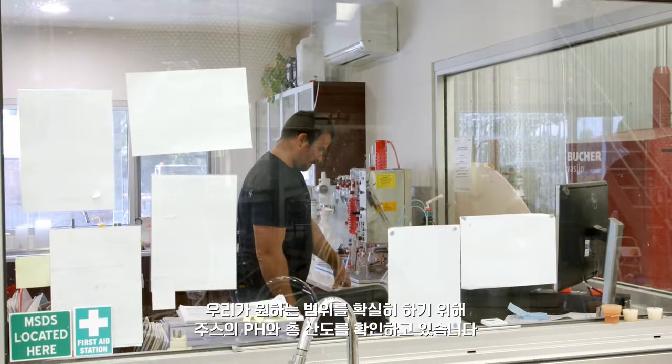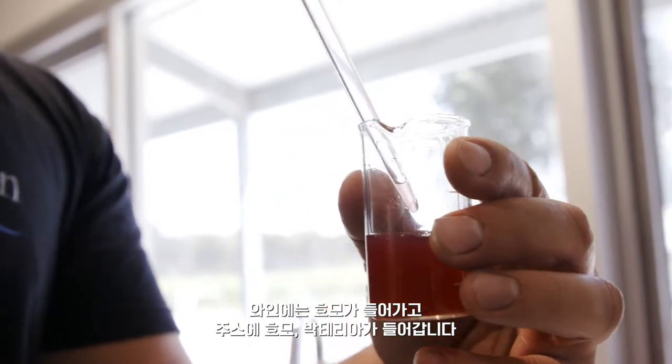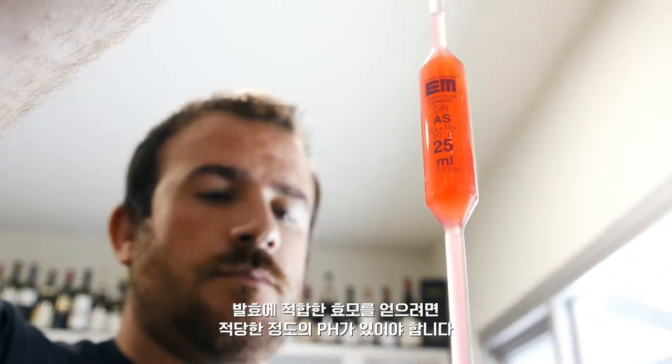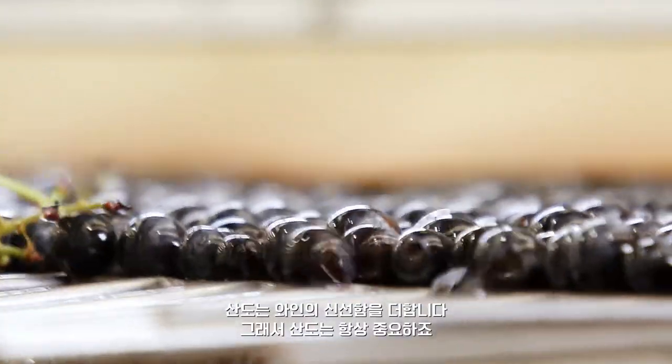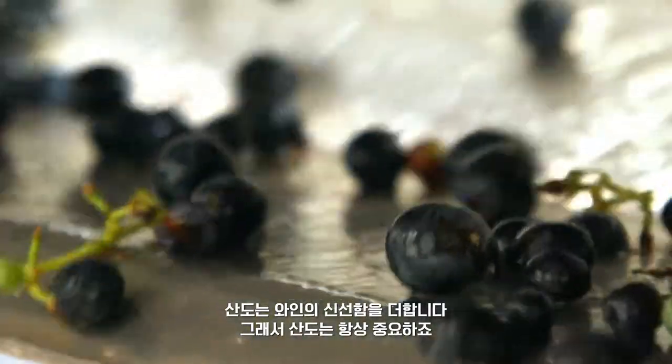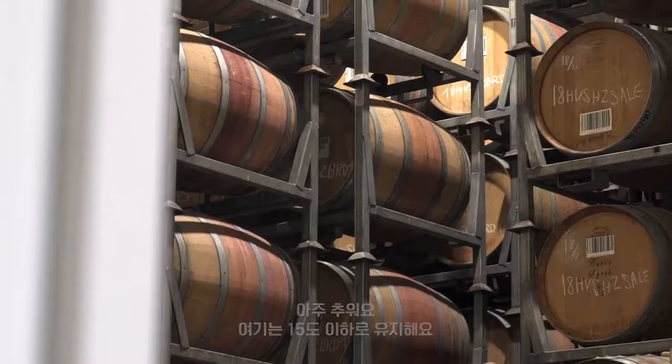And total acidity to make sure it's within the range we want. Now you have yeast in a wine or in a juice, you have yeast, you have bacteria. If you want the right yeast to do your fermentation, you need a proper pH at a certain level, and the acidity will give some freshness also in the wine. Yeah, so always the acidity is important also for the balance. Make it fresher. Yeah. Wow. All very cold.